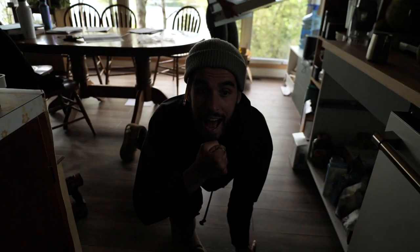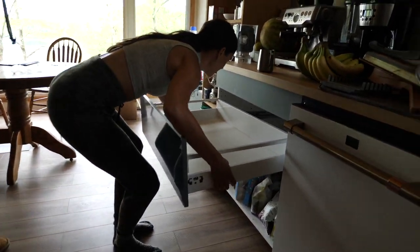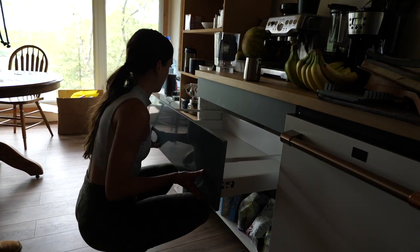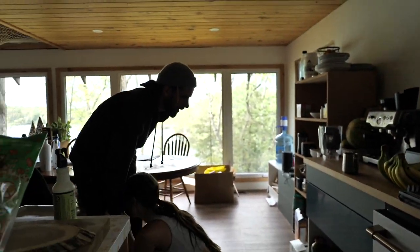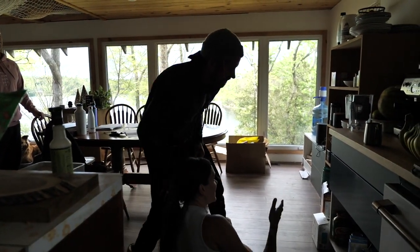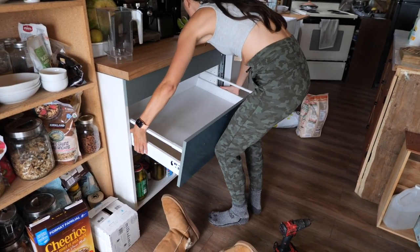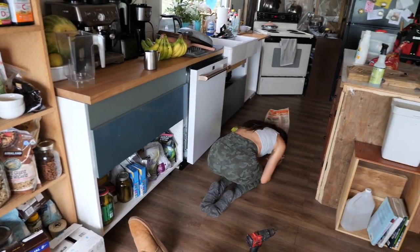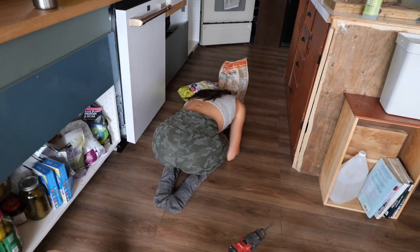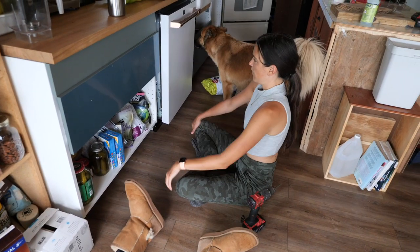One last time. Let's go. Please, baby. Please, baby. What? Is there supposed to be a gap? Maybe the face is the wrong face. Maybe that's why it's doing that. It's gotta be the wrong face, guys. Drum roll, please. Sick. What the actual F? Oh my gosh. I don't think this kitchen's ever gonna get done.